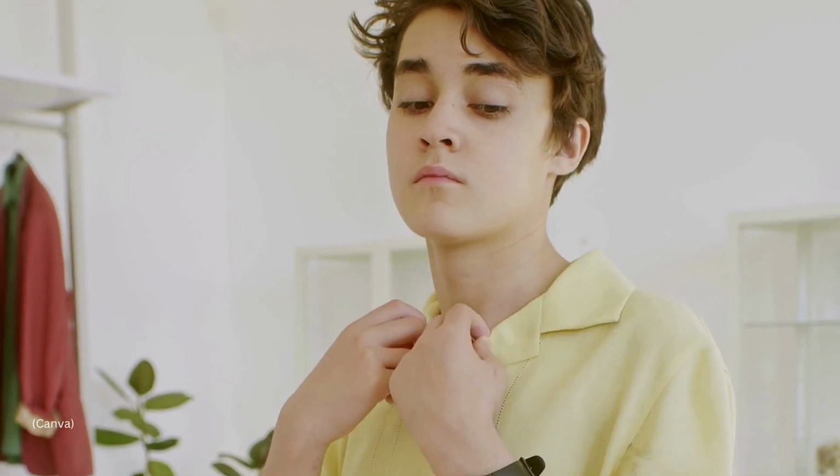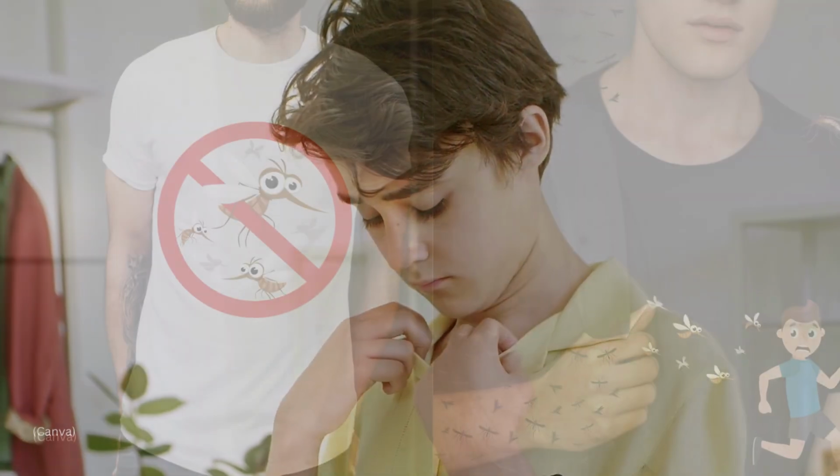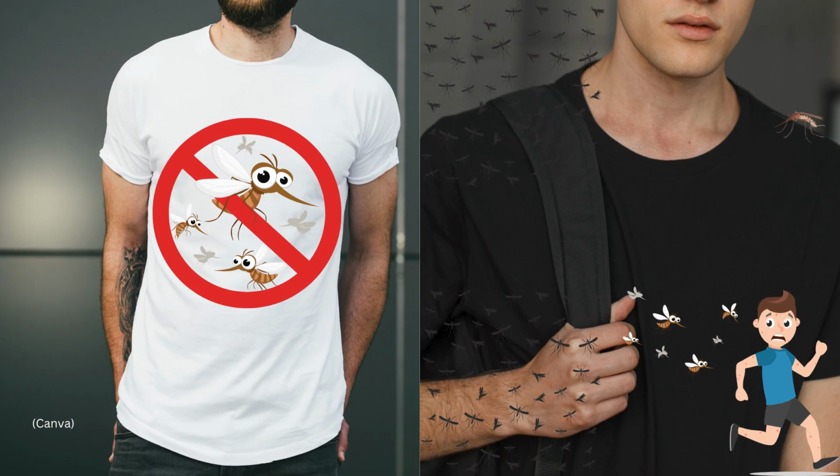Bug spray aside, another way that you can avoid being bit and swarmed by Ontario's insects is to wear light-colored clothing. Light-colored clothing really does keep insects at bay, and apparently mosquitoes can spot dark colors much more easily than lighter ones. So, if you want to stay insect incognito, pack light. Literally.